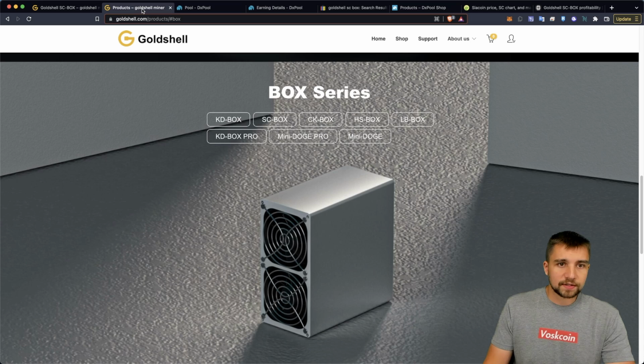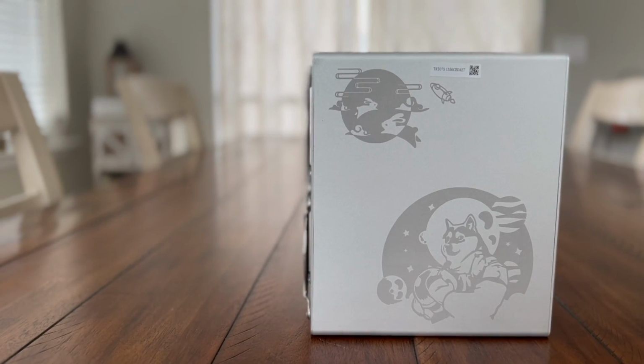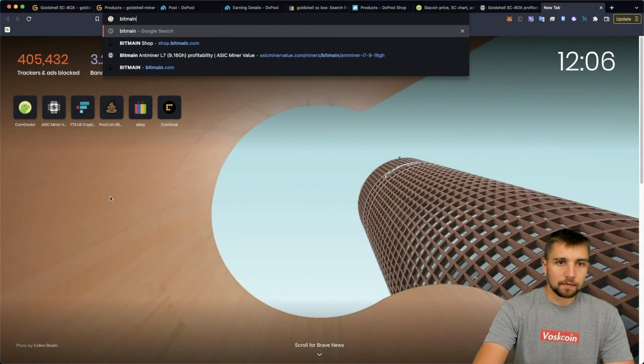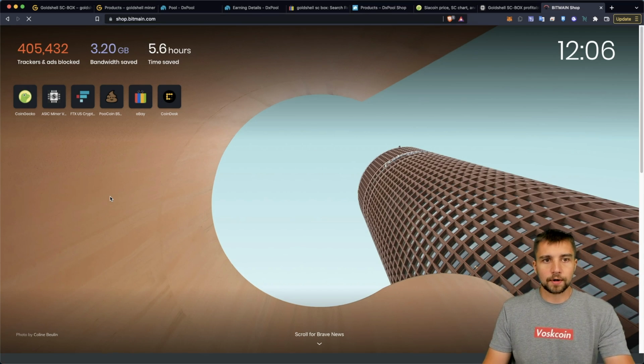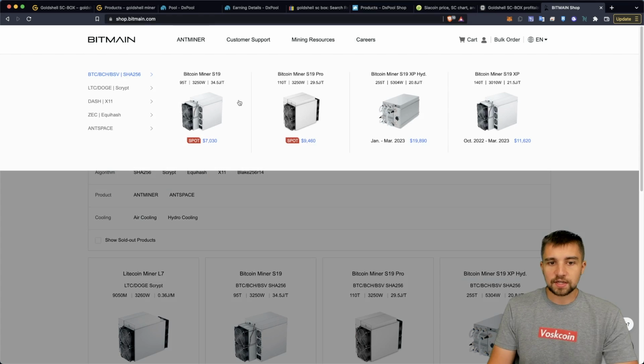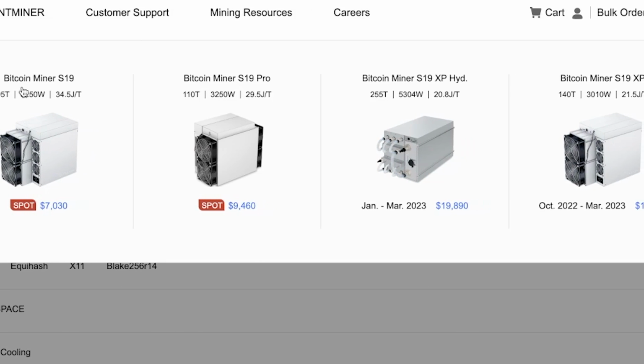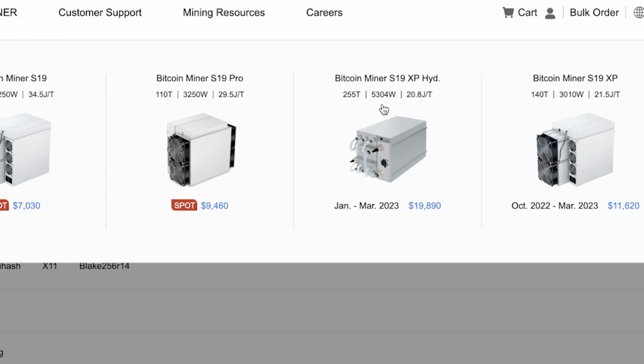So again, it's the Goldshell SC-Box. It's out of their box series of miners, and I'm not here to push Goldshell miners on you or anything, but I do absolutely take my hat off to them, as a thanks and appreciation for the simple fact that they produce these mini mining rigs, right? We've talked about Bitmain 100 times here on the channel before, and Bitmain very seldomly has ever brought any kind of little mini residential style miners to market. They just don't. They just focus on the big boys, right? $7,000, $10,000, $20,000, $11,000 for these. These are huge. They each consume over 3,000 watts or 5,300 watts.